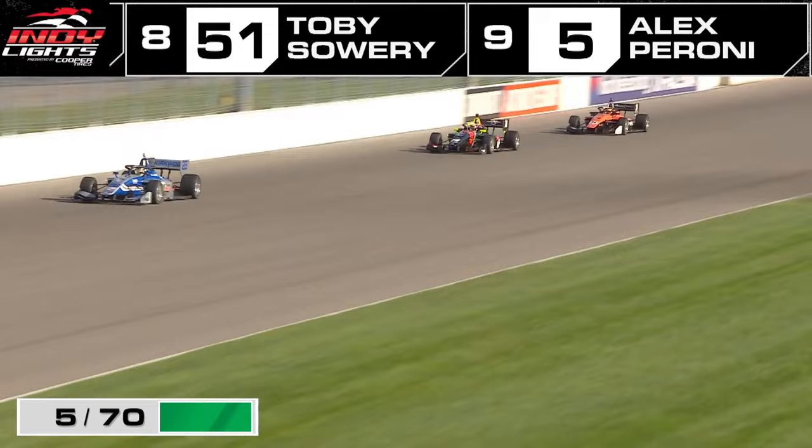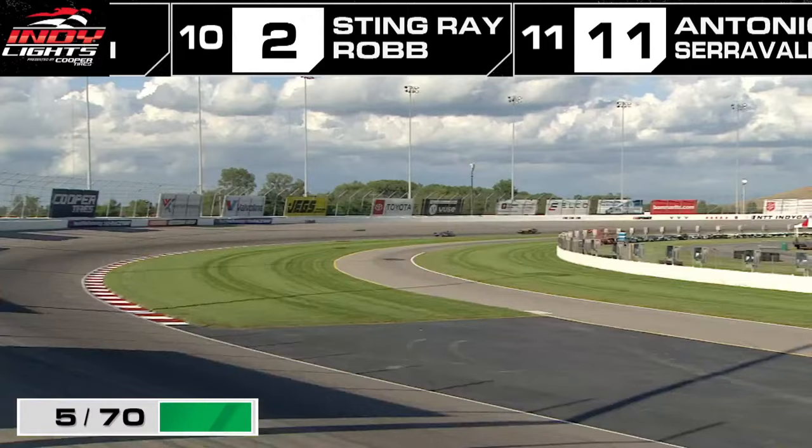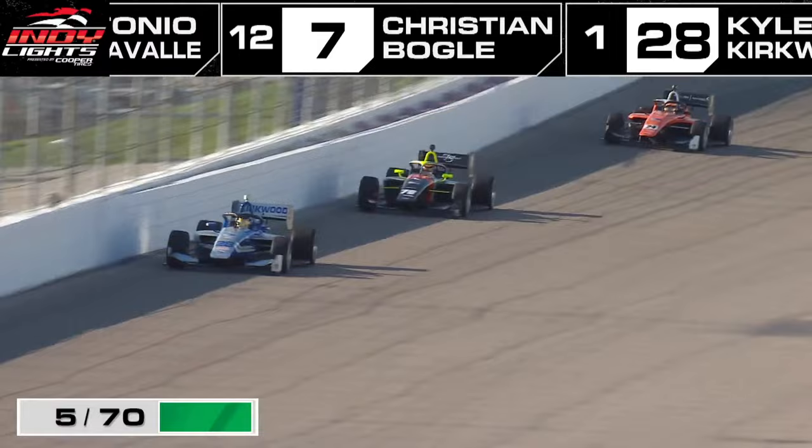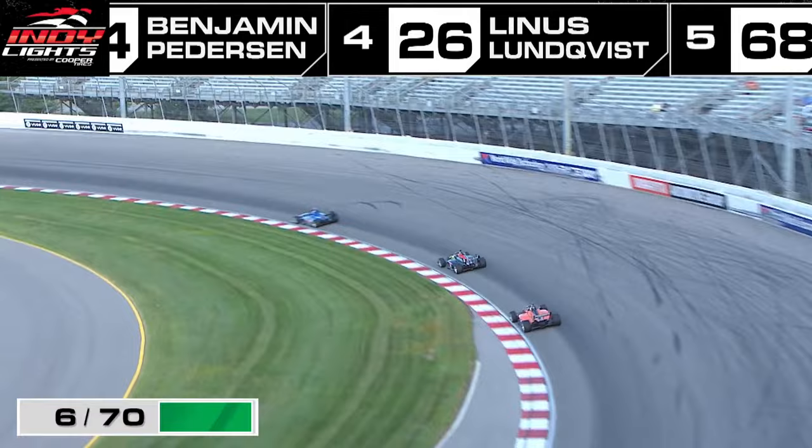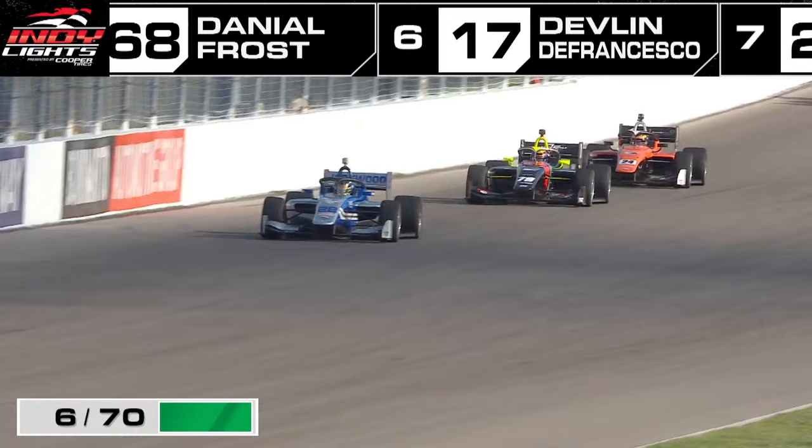11th point back in the battle for the championship is David Malukas. He is trying to track down Kyle Kirkwood, not only in the battle for the points championship, but also for the race lead. They're nose to tail at the start-finish line. Davey Hamilton, the pace pretty strong for the front three here in the opening laps. Not surprising at all, especially with Kirkwood and Malukas. But Peterson, what a great run for him. As you said, these three pretty much checking out right now.